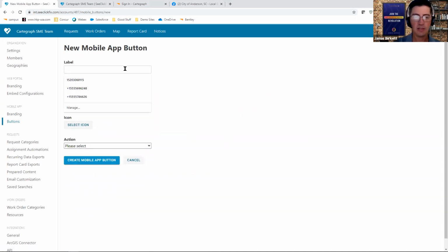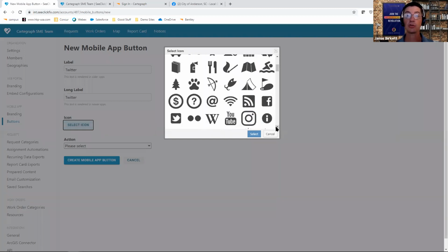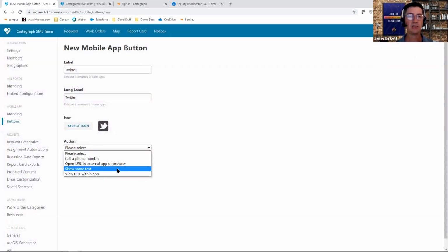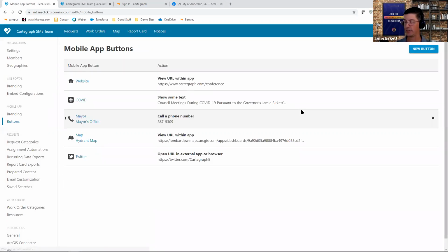Mayor Jamie, again, he is a pretty tech savvy person, so he wants our Twitter account here. So we want to have the citizens access social media. So let's create this social media Twitter icon. We're actually going to have that one open up the Twitter app on the citizen's phone. And let's quickly add this. So here is the URL to my Twitter account. So we have just added a bunch of buttons, a bunch of content.